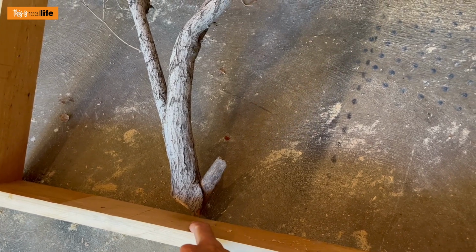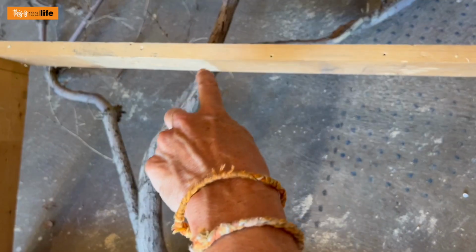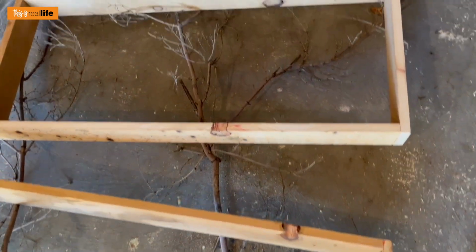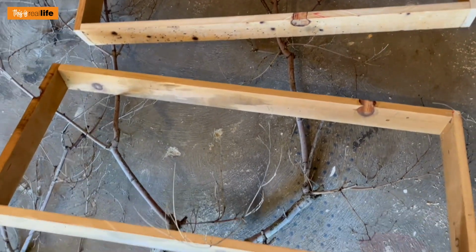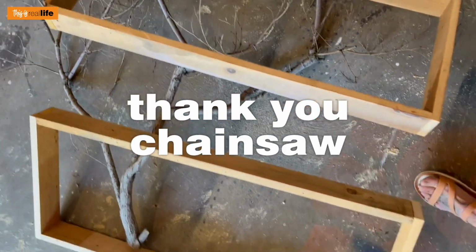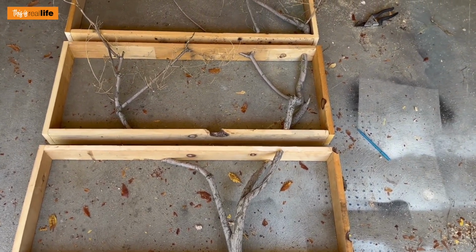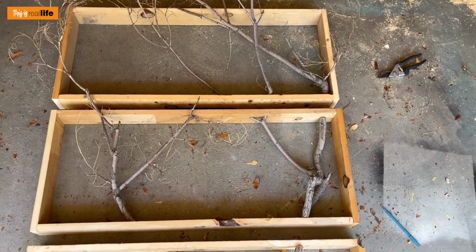And then from the bottom up, I'm gonna wood glue and screw up, and then wood glue and screw down. And some branches, I might have to tack with a little finishing nail, but we're gonna make this work, and I think it's gonna be amazing. Thank you, chainsaw. All right, so here's where I am. I've strategically cut all of my branches and placed them in.